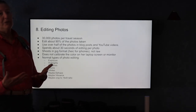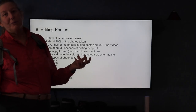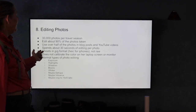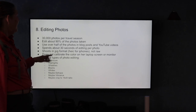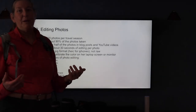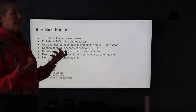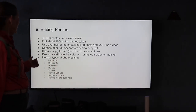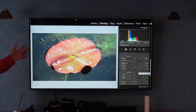And again, that gets back to, I'm not looking to create these fine art or masterpieces, because I don't have control of how they are being seen. So I opt for the smaller, easier route. And I also don't, for the same reasons, calibrate the screen of my laptop or the external monitor I use when I'm editing photos, because it's not that important for how I use my photos. So the types of editing I do, it might be easier if I just kind of show you a screen.